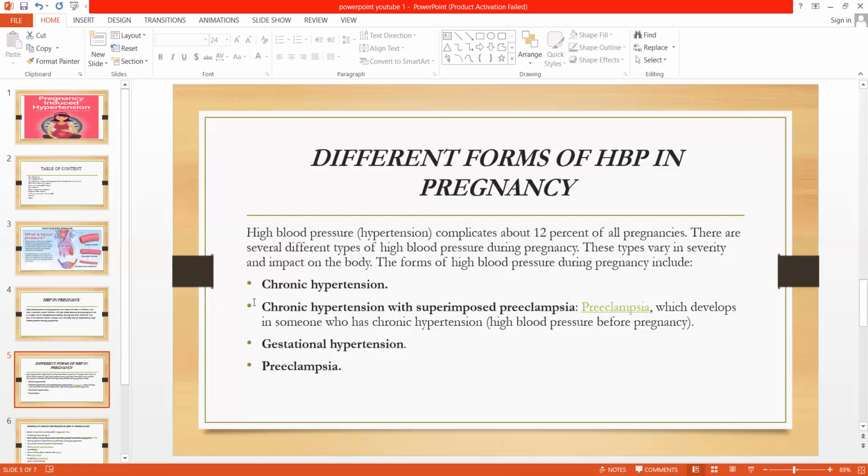And this one is just generally caused by pregnancy, towards the ending part of the pregnancy. It usually goes off right after delivery. If it doesn't go off right after delivery, you might need to consult with your gynecologist.